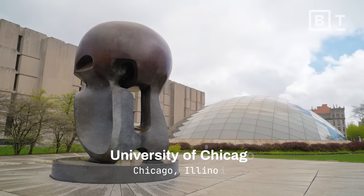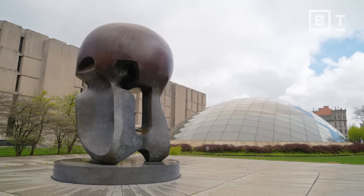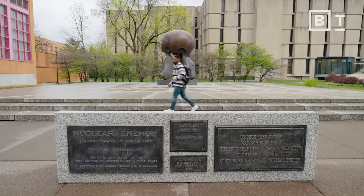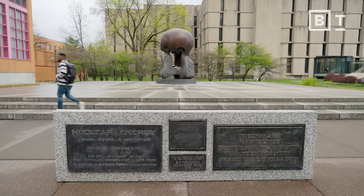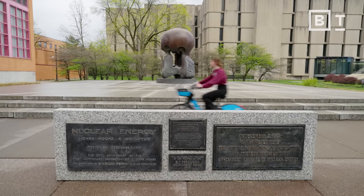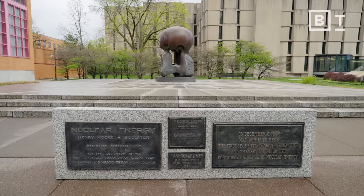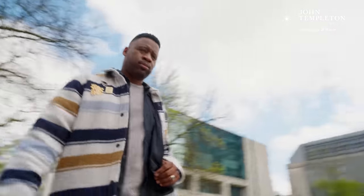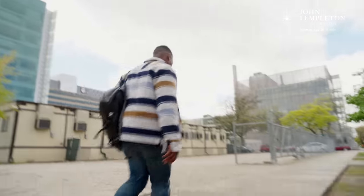Chicago has a rich history of messing around with the constituent parts of matter. It was here at the University of Chicago that a group of scientists led by Enrico Fermi created the first controlled, self-sustaining nuclear reaction. The rest is history. Today, I've come here to find out what kind of people turn up on a rainy Saturday morning for a lecture on particle physics.